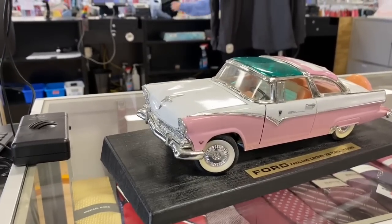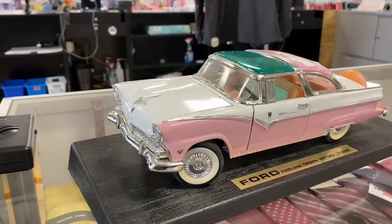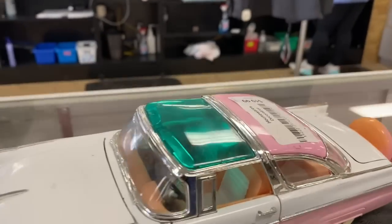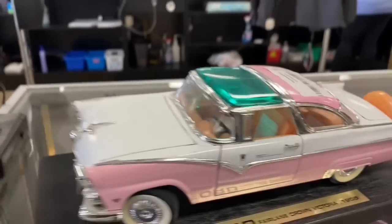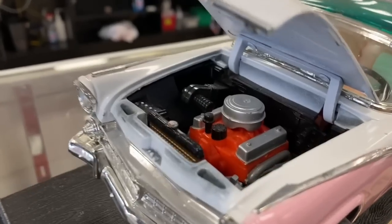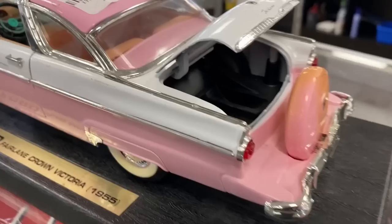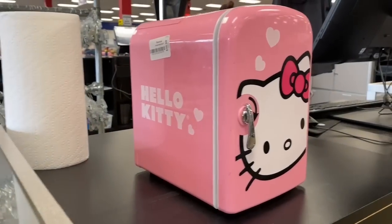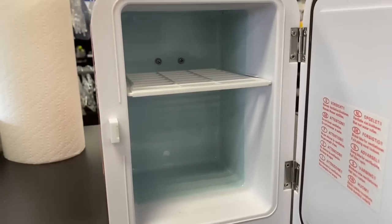Check out that Ford Fairlane Crown Victoria. Man, that thing is pretty sweet. You want $20 for that, but man, that is pretty awesome. Oh, check it out. You can even look under the hood. Lots of trunk space. That is a pretty cool Hello Kitty refrigerator. Oh yeah, check that out.